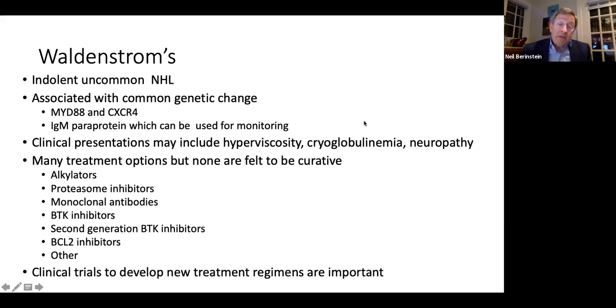And there are many different treatment options for Waldenstrom's. One feature is none of them are curative. We cannot cure Waldenstrom's macroglobulinemia. In different parts of the world and at different time points, different types of treatments have been used, from chemotherapy drugs, proteasome inhibitors, which are drugs commonly used for myeloma, so they're effective in more mature types of B cells, antibodies, Rituximab, BTK inhibitors, etc.